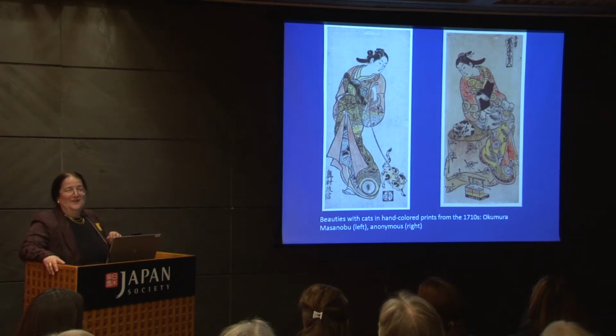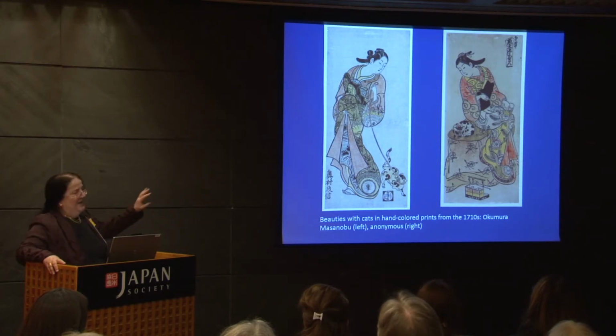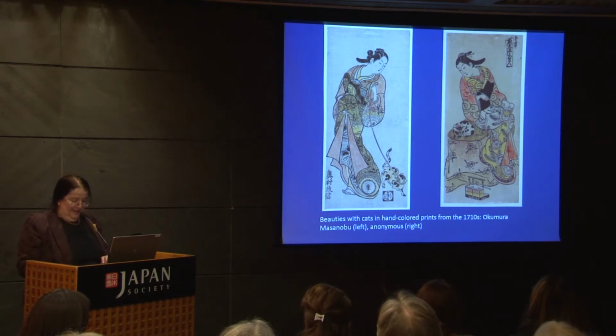And cats, of course, love this. So you frequently see cats on kotatsu. Every now and then one of them even crawls under, but usually they sit on top. So this is a theme that will come up again and again.